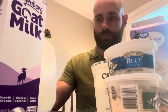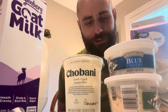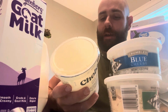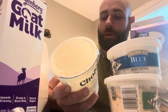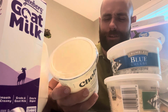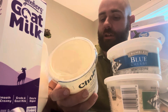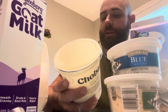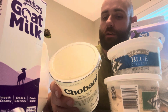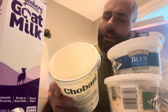And Chobani, this plain yogurt is just awesome. 0% total fat, 3% cholesterol, 3% sodium, 2% carbs, 32% protein, 15% calcium, 6% potassium. And this is just really great. 6 live and active cultures. And then it lists the cultures.